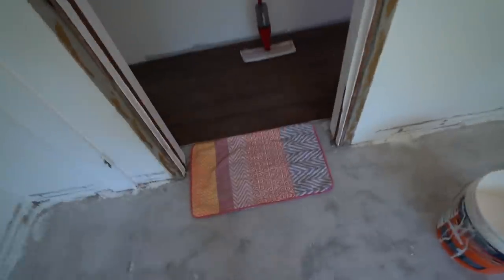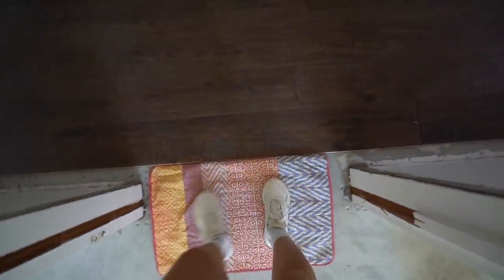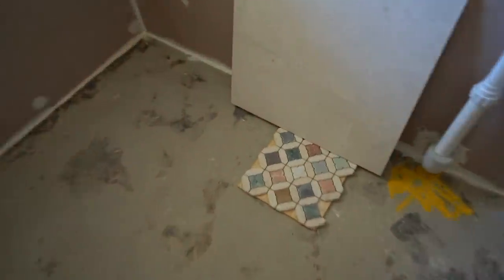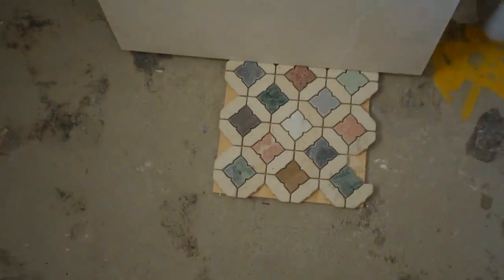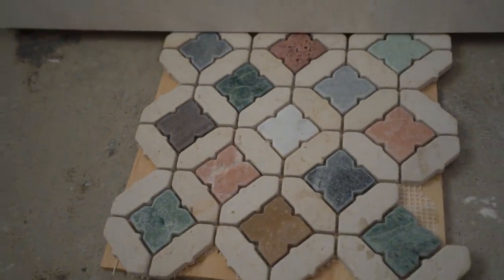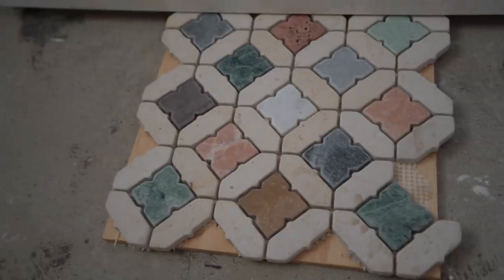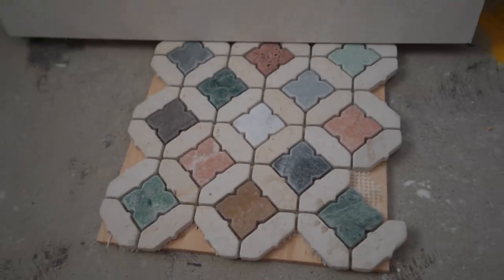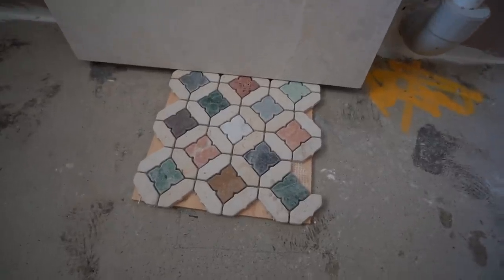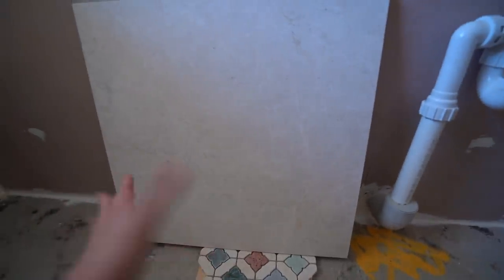Okay, so that's what's happening, guys. Hopefully we'll have a Reno video up for you today. Hopefully it will be edited and ready. I don't know if I've shown you guys this, I think I did, but this is the flooring that I chose for Foresto's bathroom. I am so in love with it. It's the only thing that I could find that I was head over heels in love with. So that's what is going on the floor. This is gonna be over all the walls.